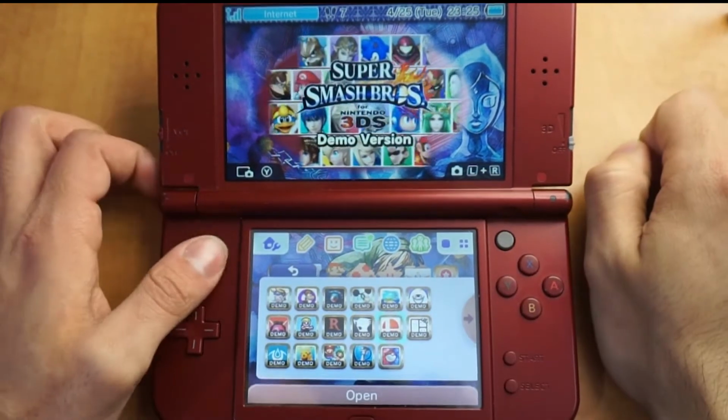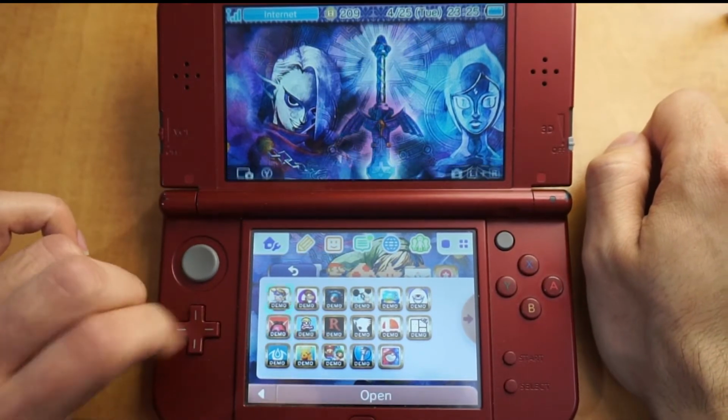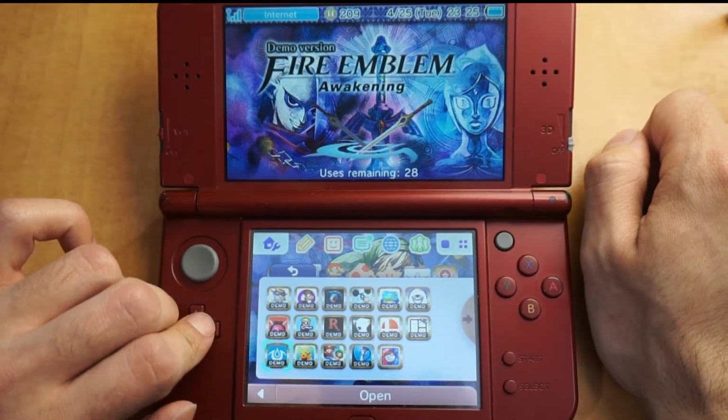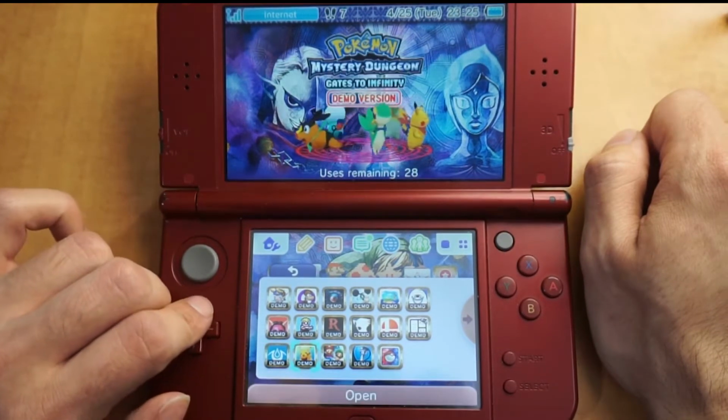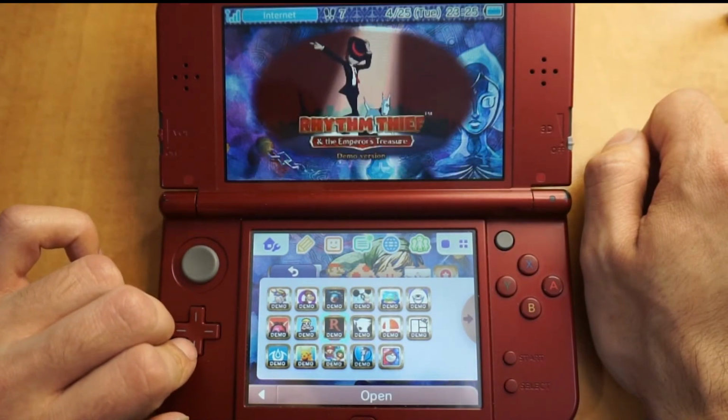And then here I have a demo folder. It's basically where I keep all my demos. I'm really bad. I don't delete anything on my 3DS once I keep it. Theater Rhythm, Final Fantasy demo, Brain Age demo, Fire Emblem Awakening, Pokemon Mystery Dungeon, Rayman Origins. Yeah, so I have a lot of uses left on these.